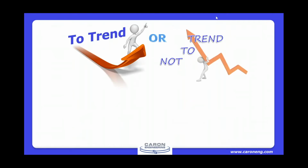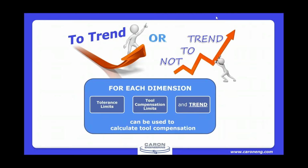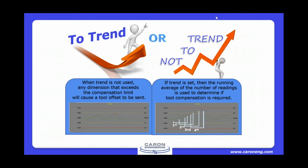For each dimension, you can use tolerance limits, comp limits, and trending to calculate tool comp. In a standard measurement, when trend is not used, the comp limit will cause a tool offset on that particular measurement. With trending, we take a running average of dimensions. A lot of times this can tighten up your CPK. So if you have a really stable process, but you might not necessarily want to comp every single time, trending can help avoid these unnecessary comps, but also tool changes.